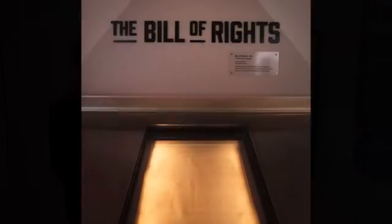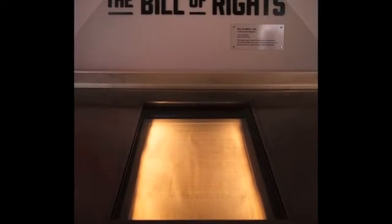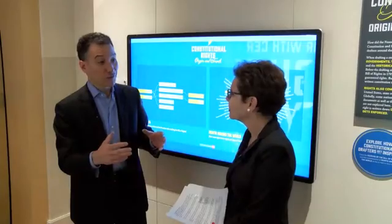We have one of the 12 original copies of the Bill of Rights. George Washington sent 13 out to the states and 1 to the federal government. 12 survive. This one was in the New York Public Library for 100 years, and through a historic agreement, it's going to be shared between the Commonwealth of Pennsylvania and New York for 100 years, and we're going to trade it back and forth like a constitutional football.